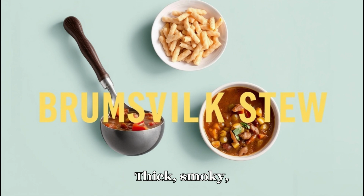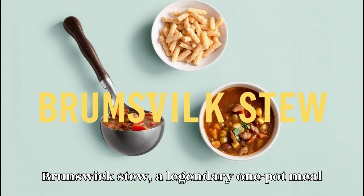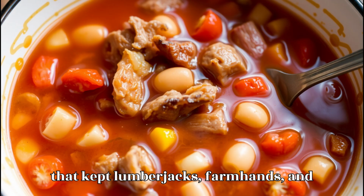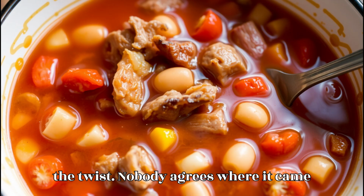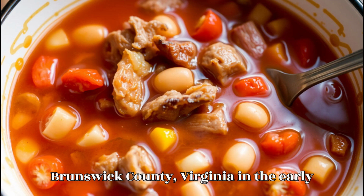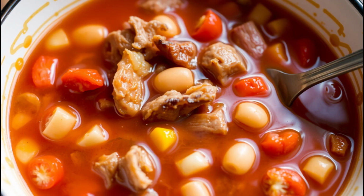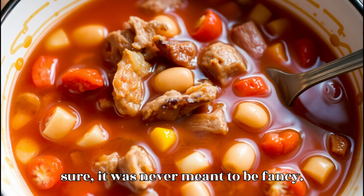Thick. Smoky. Filling. That was the promise of Brunswick stew, a legendary one-pot meal that kept lumberjacks, farmhands, and hunters going through long, bone-chilling days in the American South. But here's the twist. Nobody agrees where it came from. Some say it was first stirred in Brunswick County, Virginia in the early 1800s. Others swear it came from a hunting camp in Brunswick, Georgia. Wherever it started, one thing's for sure, it was never meant to be fancy.